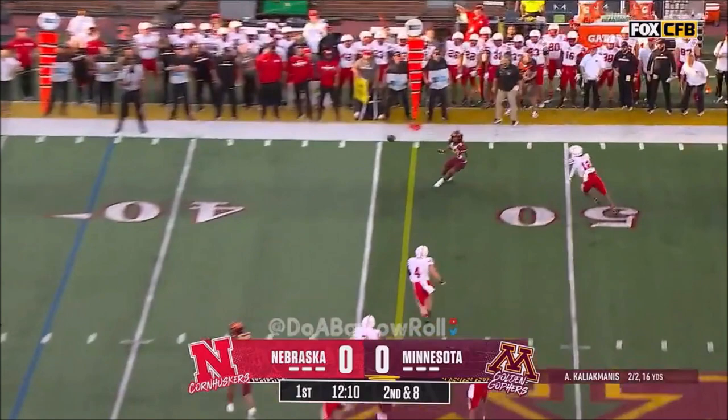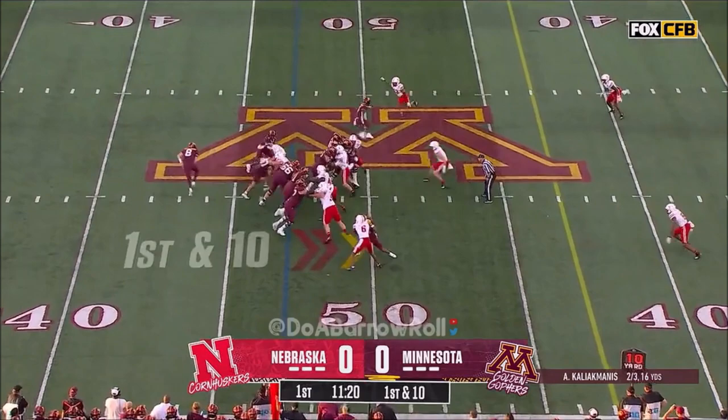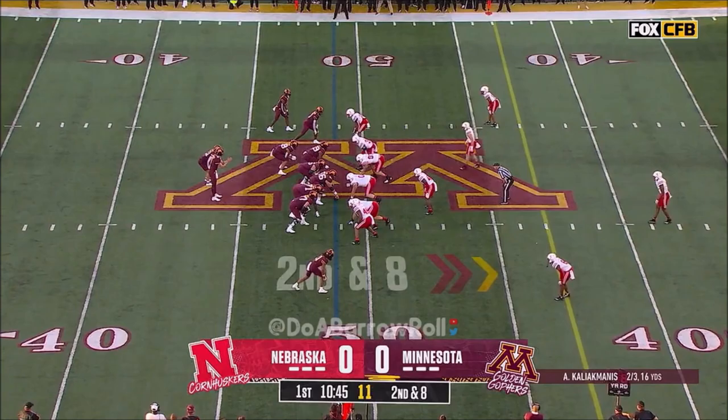Kaliak Manis off his back foot to the backfield. Kaliak Manis hands it off straight ahead. Not a lot of room. See them already trying to do that here on this opening series. And they'll throw it out wide. Caught, but Nebraska.